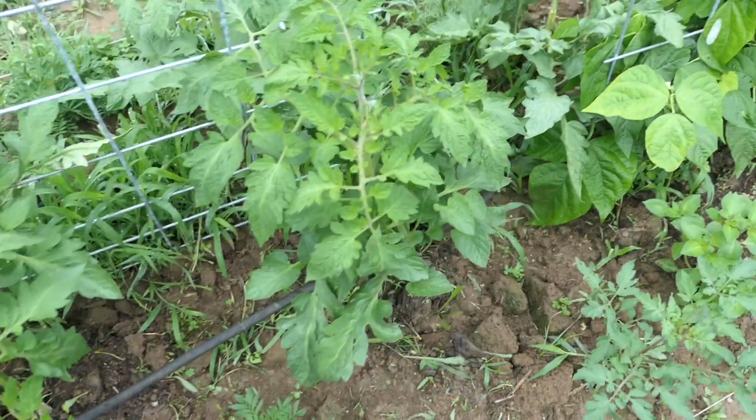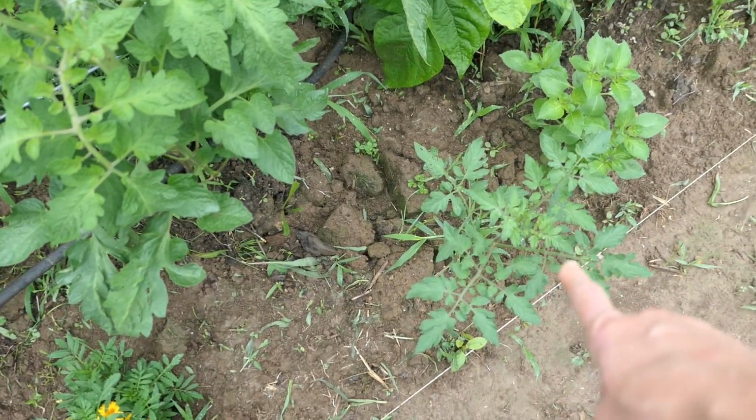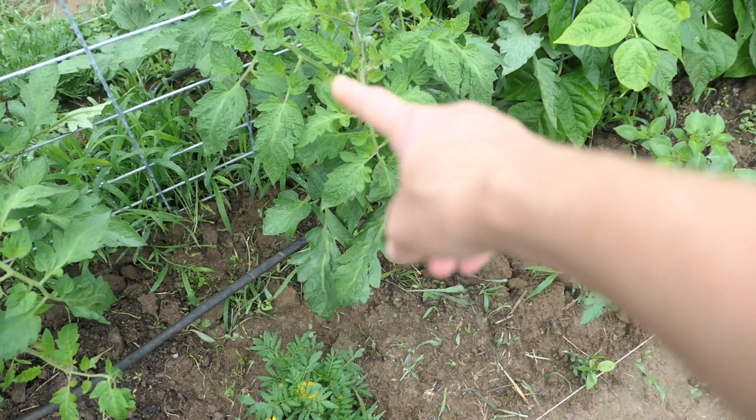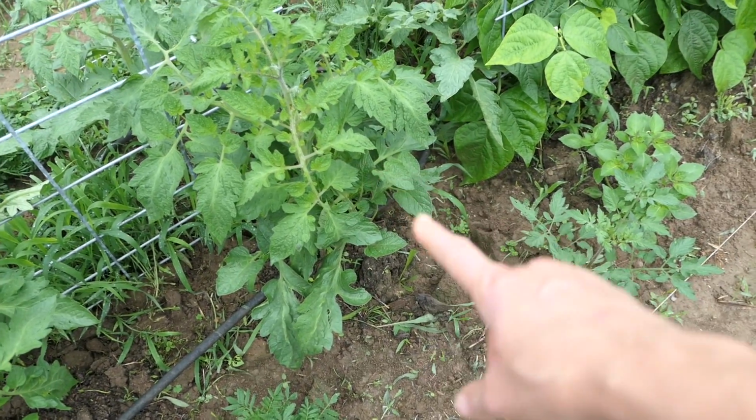And then I have a volunteer tomato. I didn't plant that there. I'm guessing maybe it came from that plant.